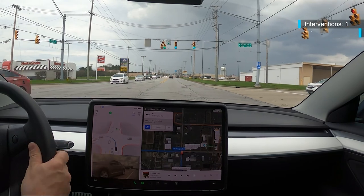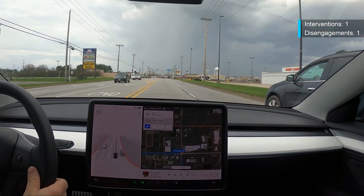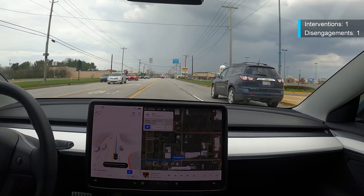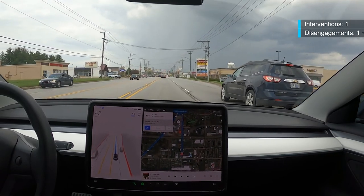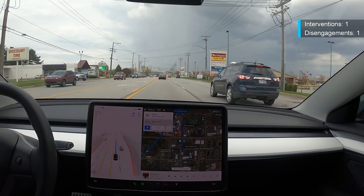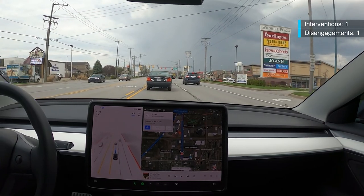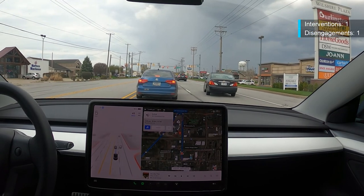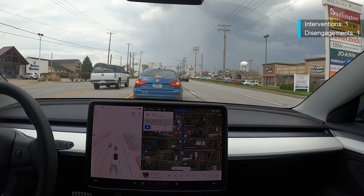We're in a straight lane, it's trying to turn left. Let's have to fix that. So the car was in a straight lane. We tried to turn left into a car that was in the left lane. It wanted to bypass me.